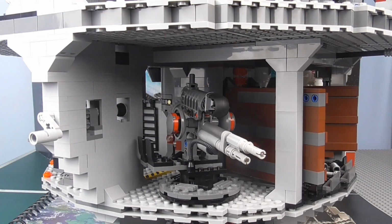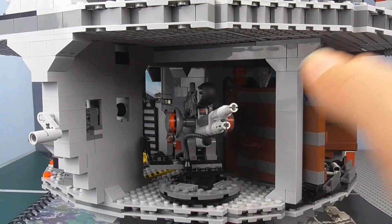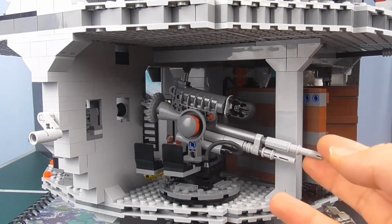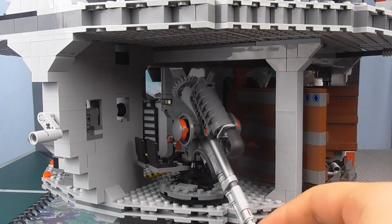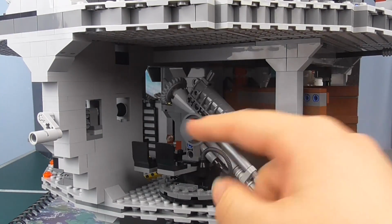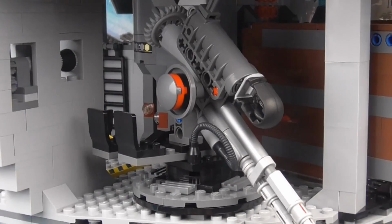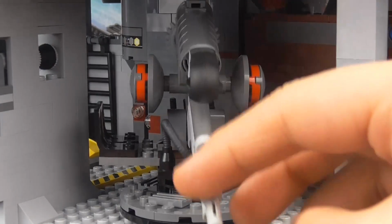Alright, so now moving on to the final layer we have down here. First of all, this is probably one of the smallest sections. It's not even a quarter of the actual thing. This is a little cannon, which actually has very nice detailing. It very much reminds me of the 2013 Battle Pack, and of the ones we saw in the actual scenes in the Death Star when they're fighting the X-Wings. You've got a couple of seats here for the guys, and a lot of nice detailing all around this. This is very cool. As you can see, it spins around.